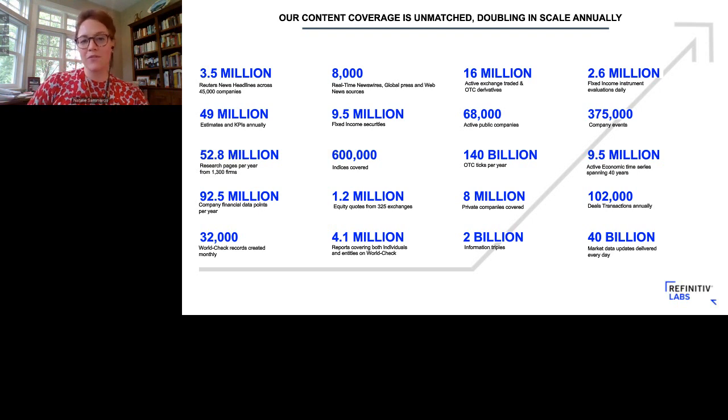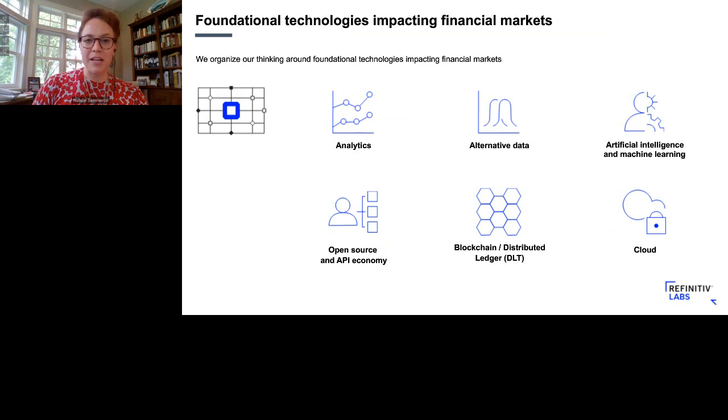Additionally, in the labs, we're very aware of some of these foundational technologies that are driving our industry. And so this is a handful of technologies that we in the labs focus on. It includes especially AI, machine learning, cloud technology, analytics, but then we are exploring uses of alternative data sets, which we know in financial service industry, many companies are looking at to see if they can gain insights from.